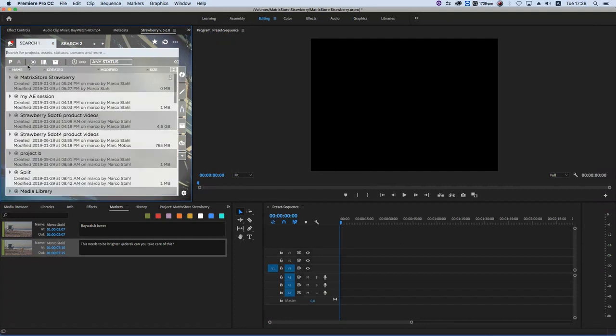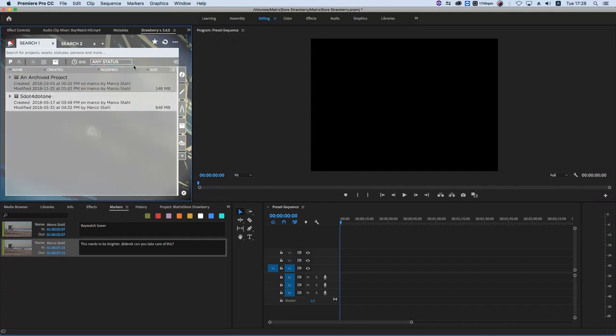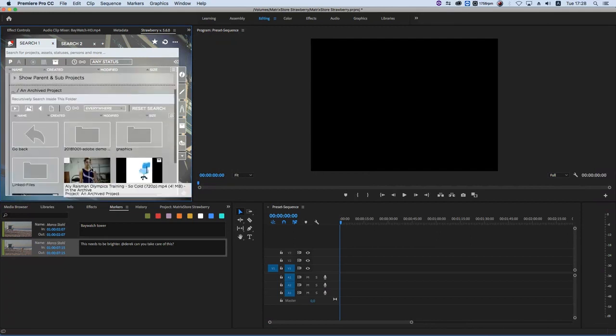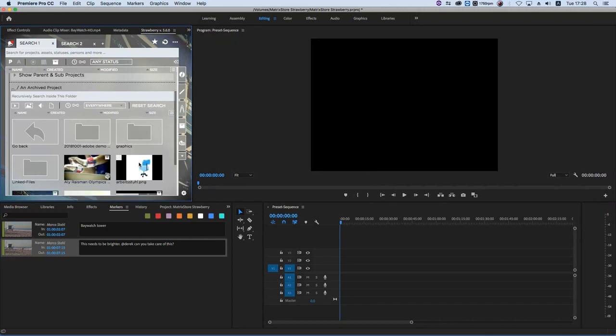If we are looking for archive content here, for example, within the panel, I can simply search for archive projects only. So this will only give me projects that are inside the archive. And now I can browse through the archived projects here. The high-res files are inside the Matrix store, but the proxies are still visible in Strawberry, and I can simply import archived assets right from here, which will bring them immediately into my project.